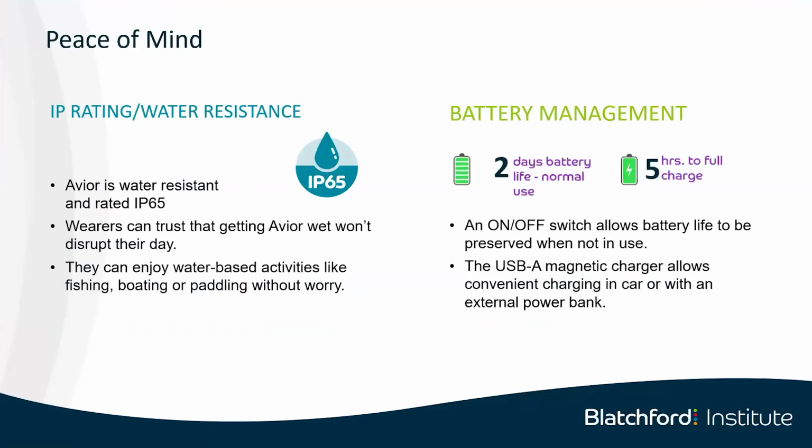The unit is IP65, okay, which is probably the highest IP rating of any K2 microprocessor knee on the market. It means that the patient can trust it to get wet. If they're out washing the car and somebody hits them with a hose of water as they're doing it, they'll be safe. If they walk through a sprinkler, again, they'll be safe. The idea is that the unit will protect the patient and they don't have to worry about these types of things.